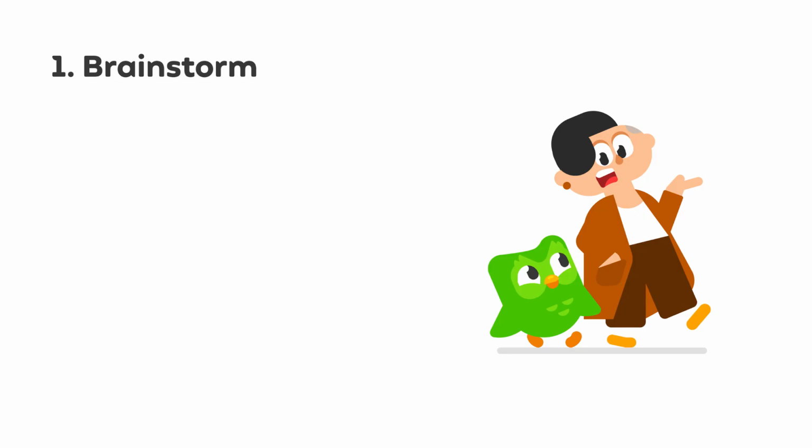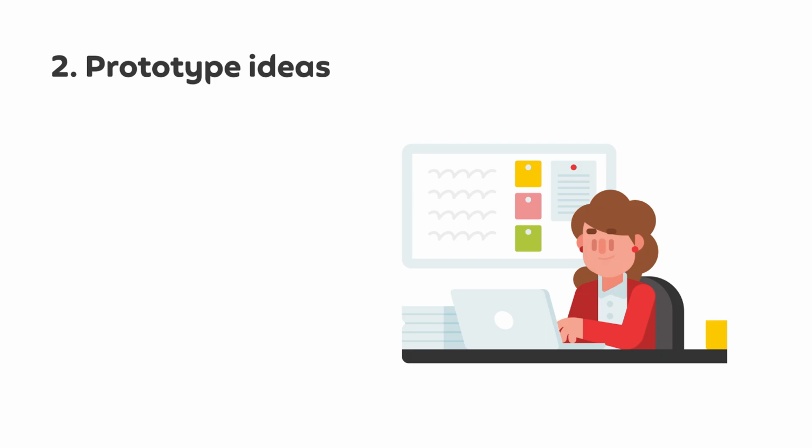So the first step, after we decided we wanted to work on audio lessons, was to brainstorm. So we brainstormed with the team, we came up with lots of different ideas for what these lessons would sound like, for what they would look like, for the format of the lessons, also what we would teach. And we picked a few that we liked the best, and then we prototyped them. A prototype is just an example of, or a demo of what some of these ideas may actually look like in practice.